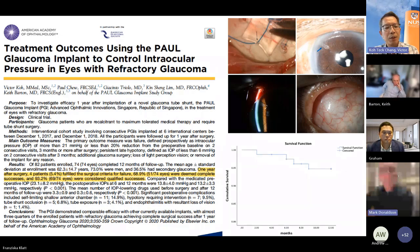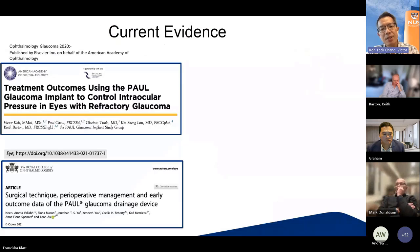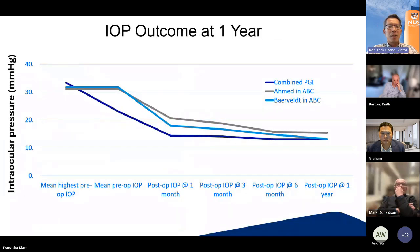I remember that there were quite a number of eyes in which the tube was inserted into the anterior chamber without any stenting or ligation. So I think that's the context, and the outcomes of this 1-year study are a reflection of the learning curve as well. But even then, the success rate is high, the failure rate is low, with a good safety profile. Next slide. And subsequently, there are other studies that also reflect the 1-year outcome of the Paul Glaucoma implant as well.